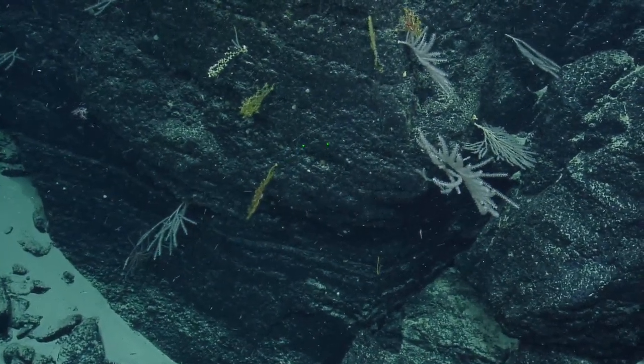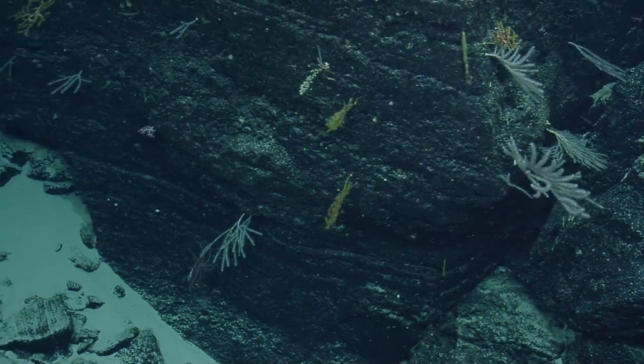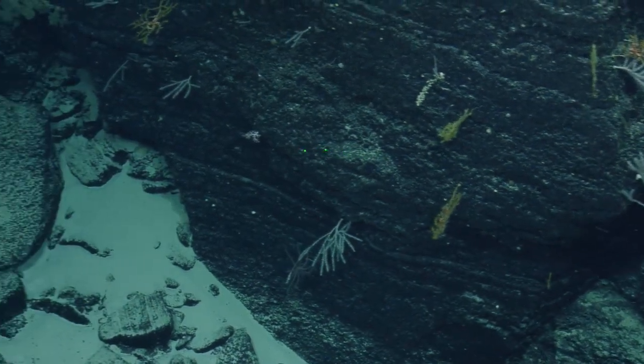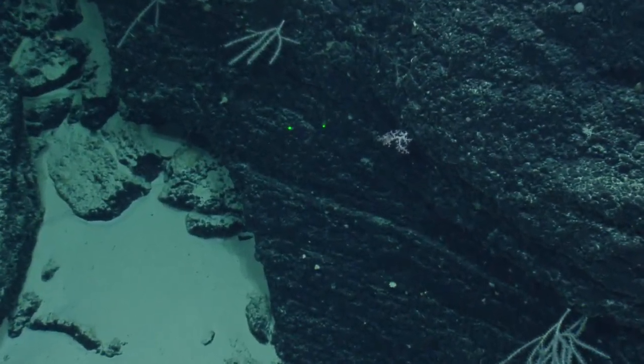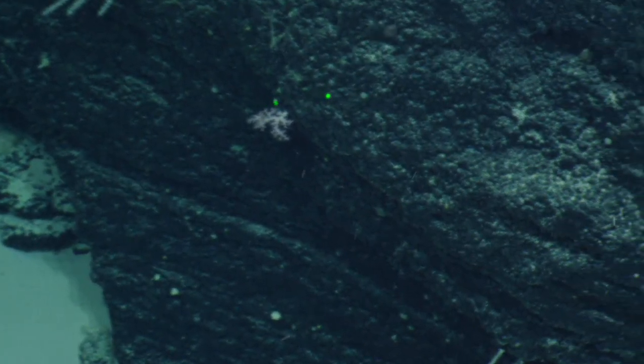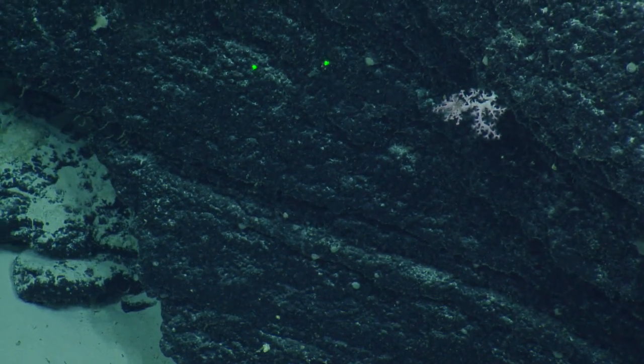We got a lot of primnoids, a lot of what I think are plexaurids. Some hydroids on that. And zoanthids on that. Okay, maybe we'll look at that after. Yeah, that's another baby pink. Another little pink baby. But what is it?